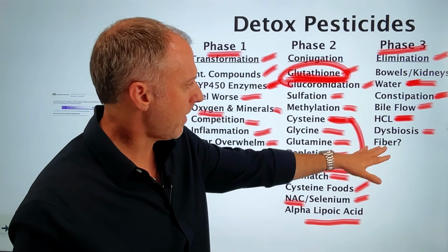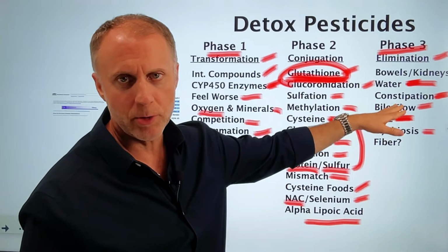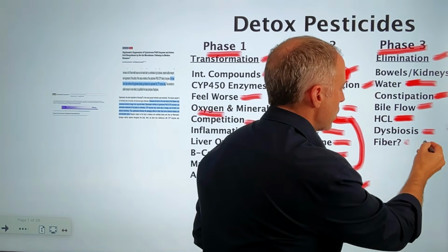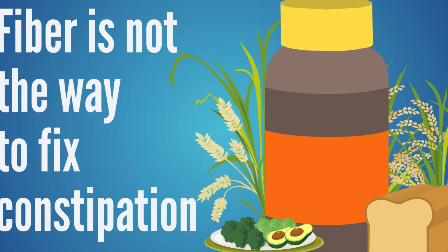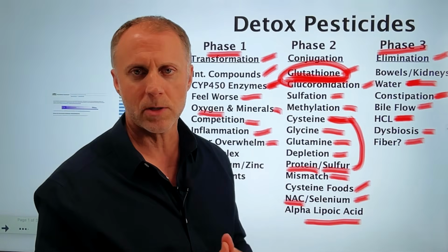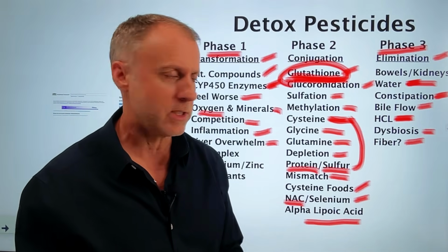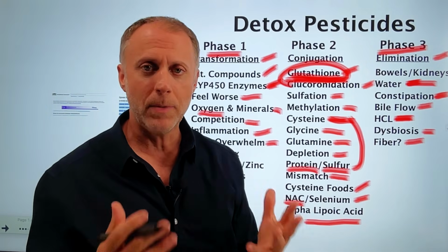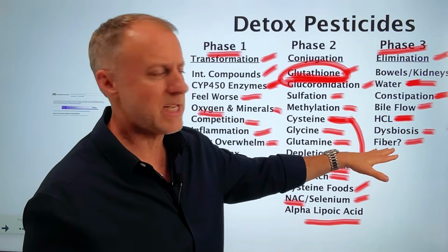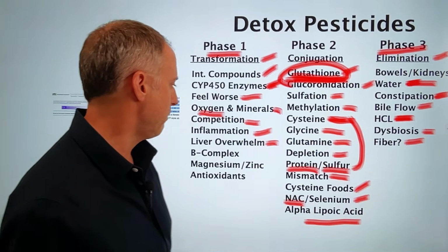And when we look at supplements and things that could help phase 3, it would depend on what you needed, whether you needed to fix constipation or you needed to fix bile flow. And a lot of people will say, well, should I supplement with some fiber? And fiber is really not the way to fix constipation. It's not the answer for constipation. But if someone can fix the actual underlying causes of the constipation, then some fiber could be beneficial to help push toxins out of the system. But we like to see people just get fiber from eating vegetable sources, so that can usually be good enough.